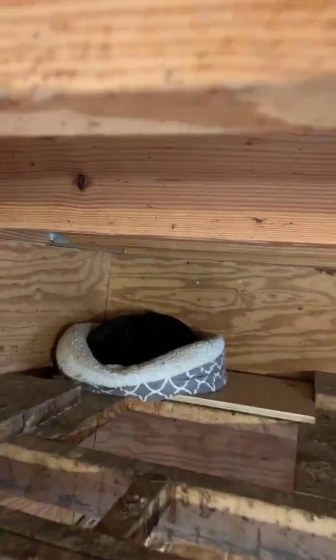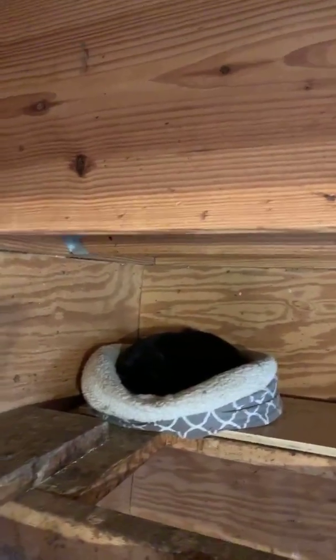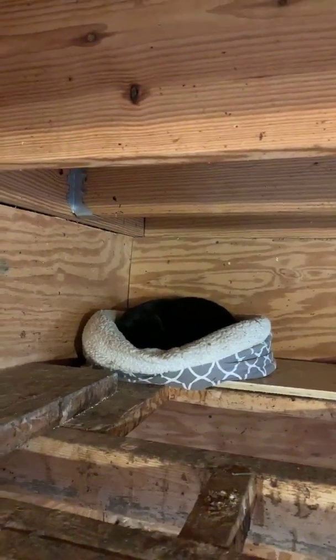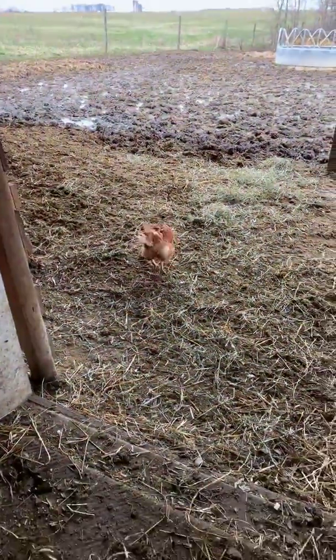He's one of our barn cats. They have a little nest up here. Zero. See if we can get him to say hello. He's lazy and wants to take a nap, so that's probably a no. And over here we have some of our chickens, and they're hanging out.